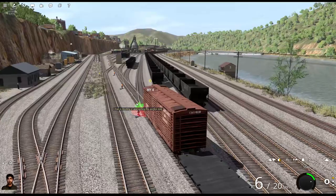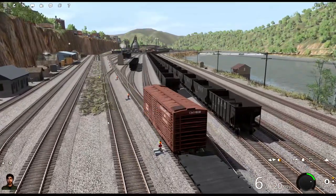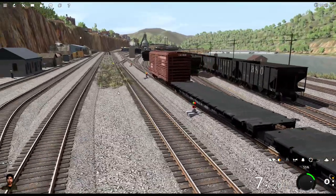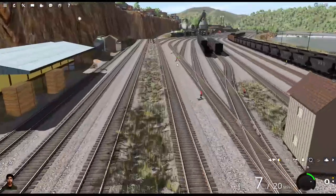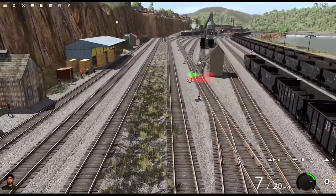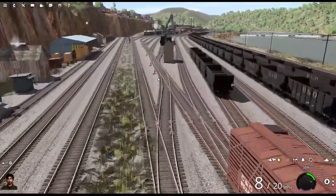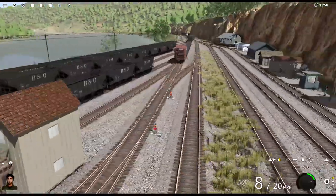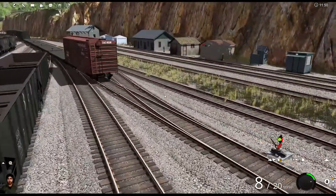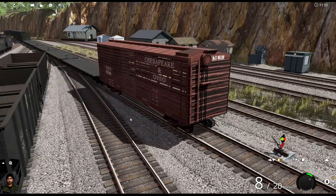All righty. So we're backing this up. Where are we going to back it up to? Just past track six. Where's track six? This is track seven right here. So that's got to be track six right here, right? Yes, it is. So we'll back it up till it clears that switch stand right there. Or I could do the frogs. Well, whatever it is, I'm going to slow it down because we are going too fast right now.